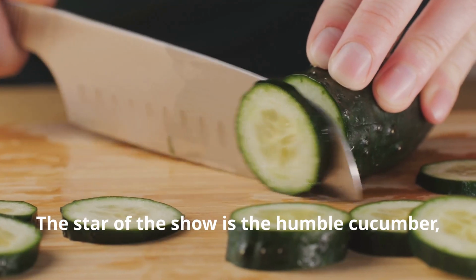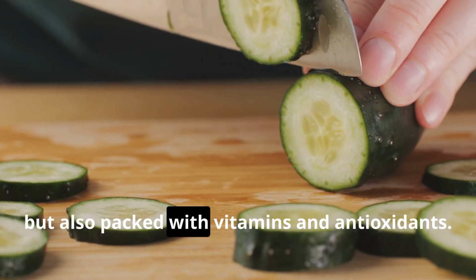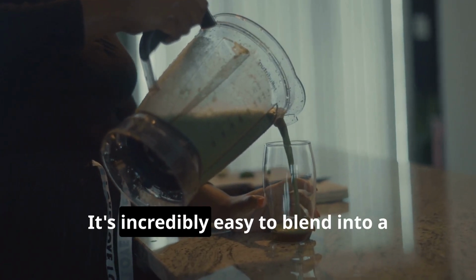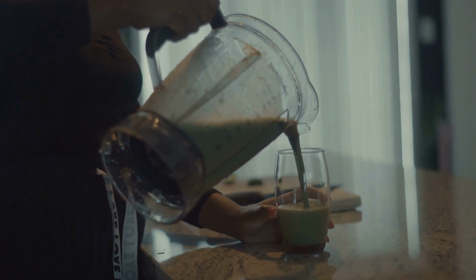The star of the show is the humble cucumber, an ingredient that's not only hydrating but also packed with vitamins and antioxidants. And the best part? It's incredibly easy to blend into a silky smooth treat that's both delicious and healthy.